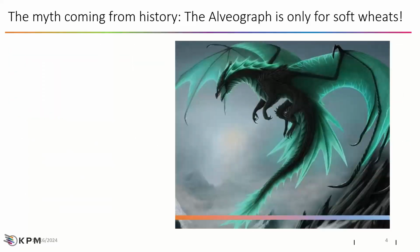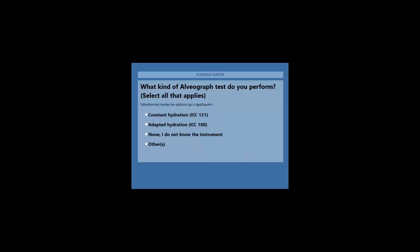Because of that, there is some sort of a dragon flying around, a myth that is very persistent about the Alveograph, that it is not suited for strong hard wheats, that it's only for soft wheats.